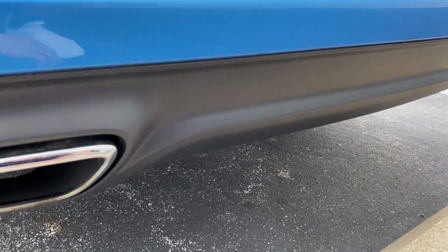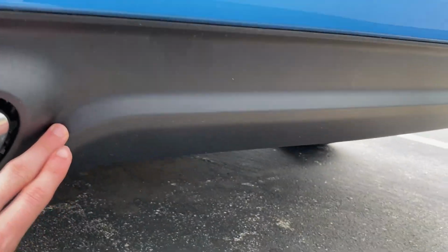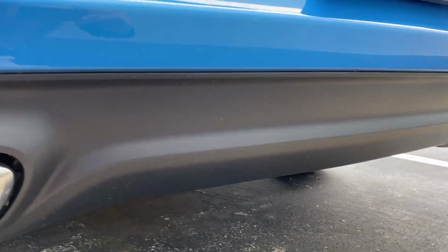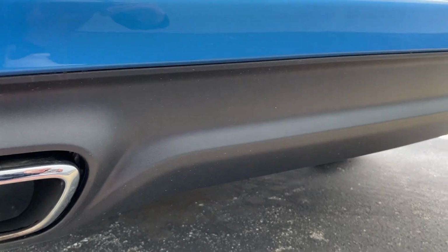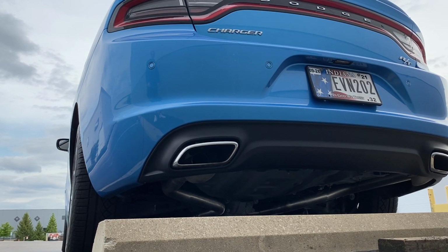And the only thing I don't like about it is that the factory diffuser has this little, I guess you could say, design on it, whereas the police one, it's just kind of flat and boring. But oh well. So I'll give you guys a start. This is a warm start.